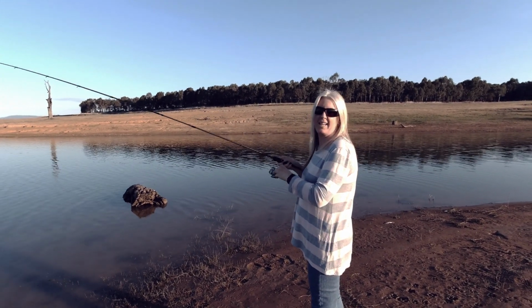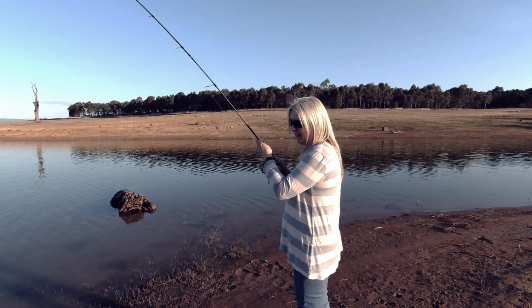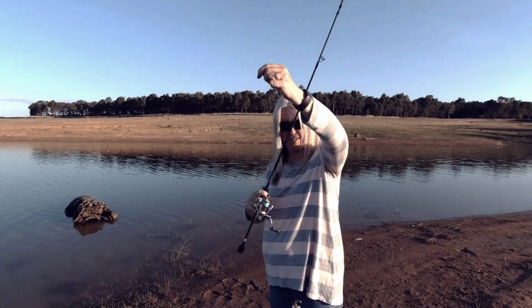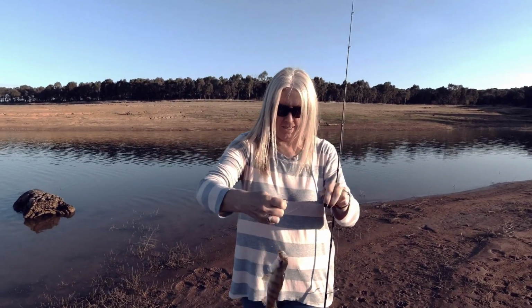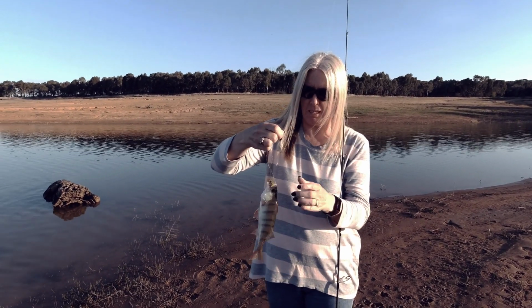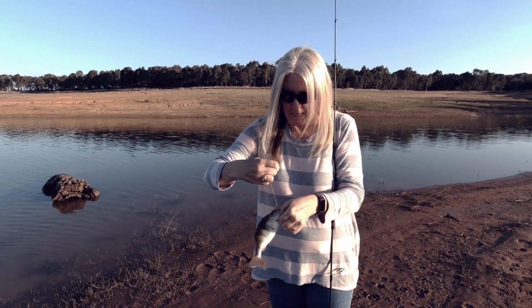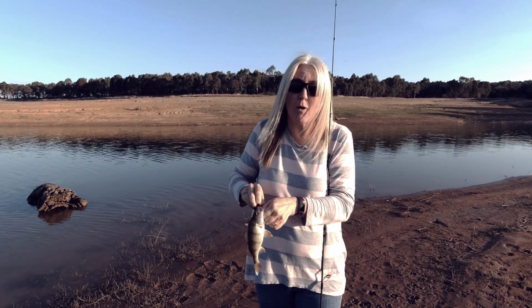I've got it ready. Oh, he's not bad. There we go. Look at that. Nice little redfin. Stop spinning. I can get my finger in and get the hook out. I was just slow rolling a grub.